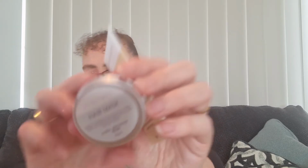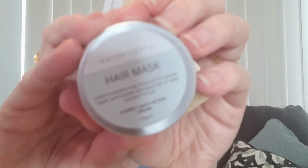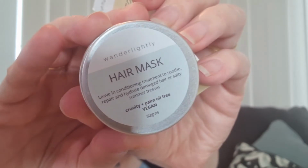So that's that one. And then we have, from the same company, a hair mask, a leave-in conditioning treatment to soothe, repair and hydrate damaged hair or salty summer tresses. That's interesting. I'm quite partial to a leave-in conditioner. My hair can be very frizzy, and especially because it's raining outside at the moment, this would be great.